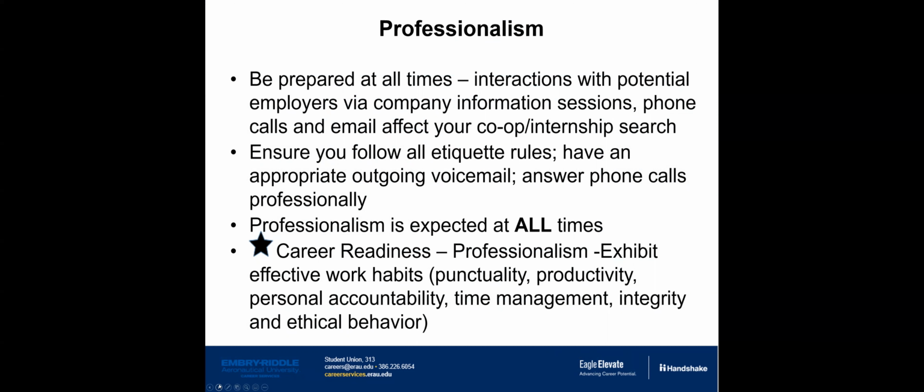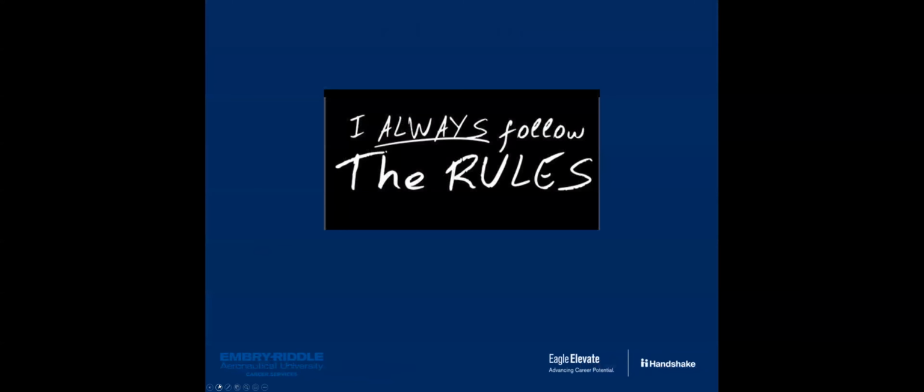Show employers you can make the transition from student to professional. The career readiness competency you can meet with this is professionalism. You exhibit effective work habits, punctuality, productivity, personal accountability, time management, integrity, and ethical behavior. Make this your motto. I always follow the rules.